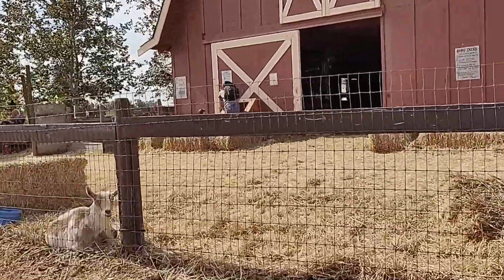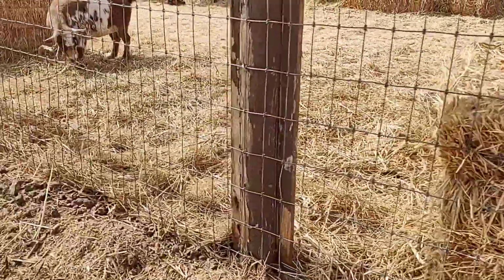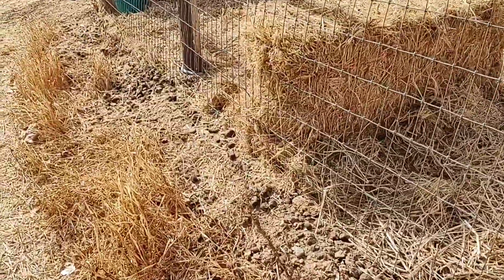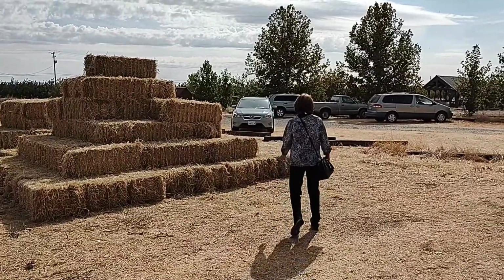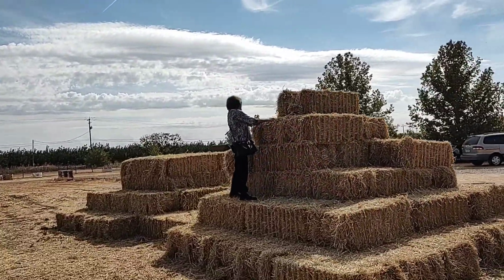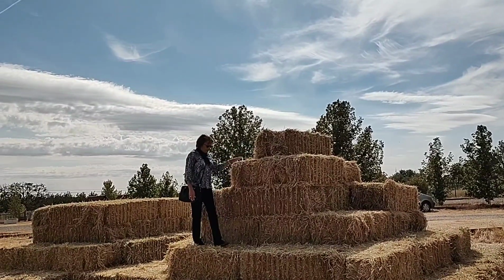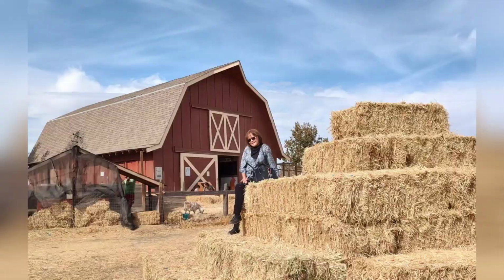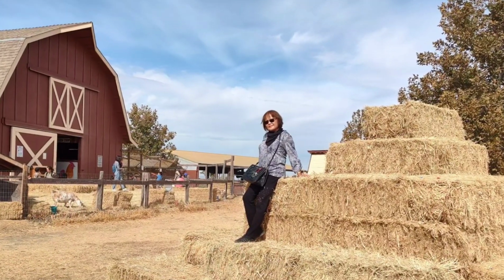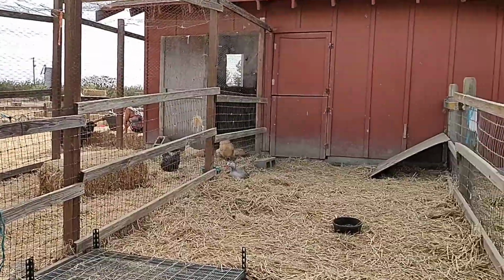Let's look at what they have. This is a goat. Yeah. There's a goat. Billy goat. Billy goats. I'm gonna bring my granddaughter here. So besides goats, there's also chicken right there.